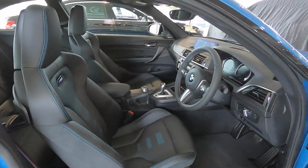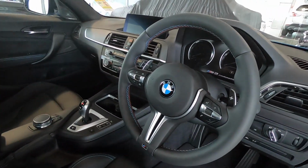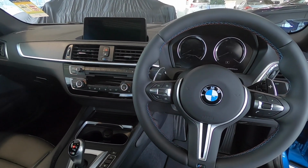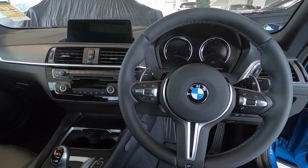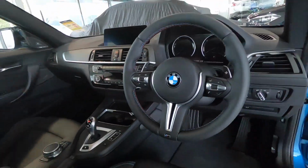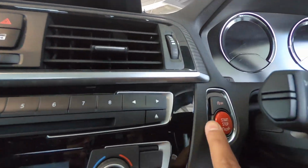So the seats are different, they're a whole lot more supportive. Steering wheel is similar, the interior layout is actually very similar to the 2014 235i we're driving. Obviously it's got its own little M touches, nicer interior overall in terms of quality, the signature M knob, but apart from that it is still relatively similar. The red button for stop start.